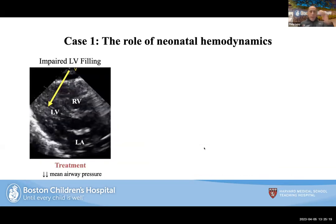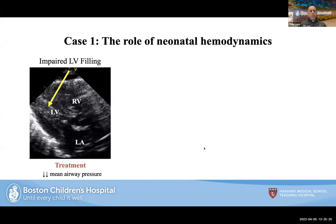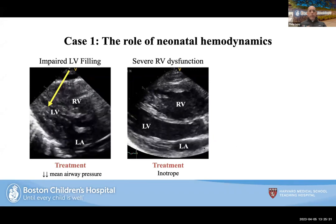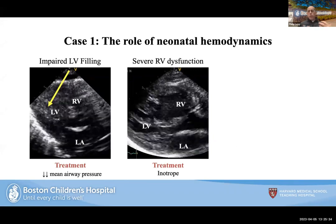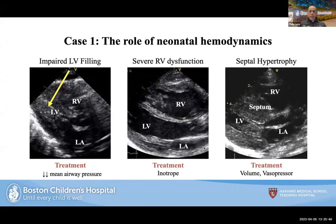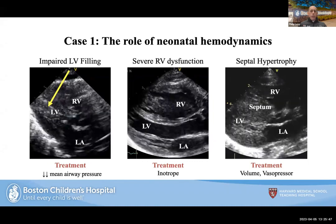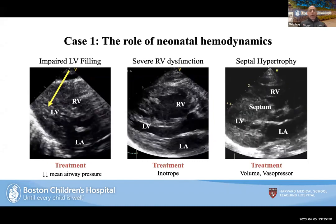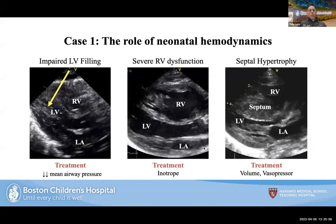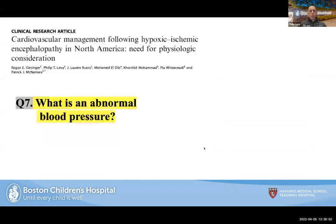So here are some pictures that Reagan had lent me. Again, here you have impaired LV filling, so the treatment is to decrease the mean airway pressure. You have severe RV dysfunction, and the treatment would be trying to optimize an inotrope if you weren't on an inotrope, or trying to adjust your inotropes. And then finally, if you have severe septal hypertrophy, which you can see clearly marked here, the treatment is volume or vasopressor and trying to remove all of the inotropic support. So again, this really helps you understand how hemodynamics plays into the management. You don't necessarily need an echocardiogram. It's very helpful, but you can actually use a combination of your clinical exam, your physical exam, your blood pressures, which I'll get into in a few minutes.